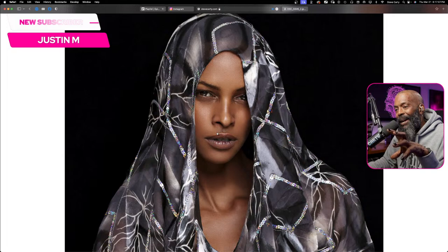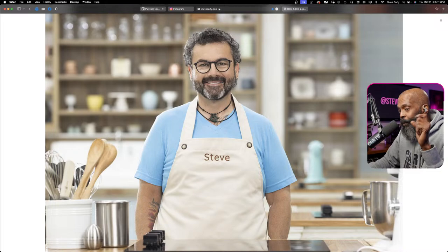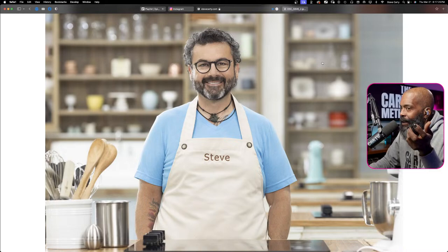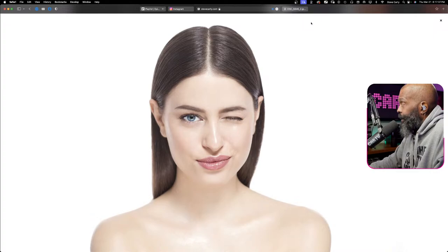Having your work at a quality that holds up if someone clicks it and enlarges it is super, super critical. We can't have our work falling apart once it's under scrutiny. Once someone wants to see it close, it can't fall apart. So that's the thing that we have to make sure we're mastering. I hope that brought you value.